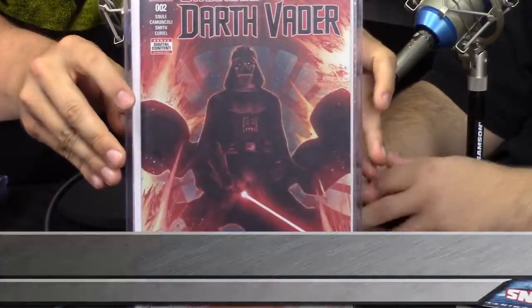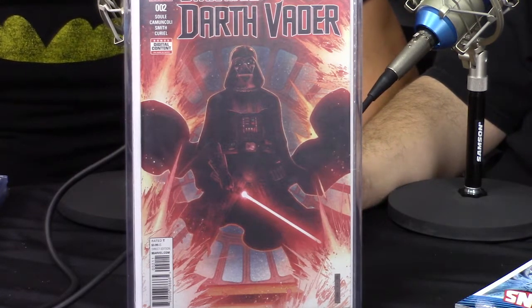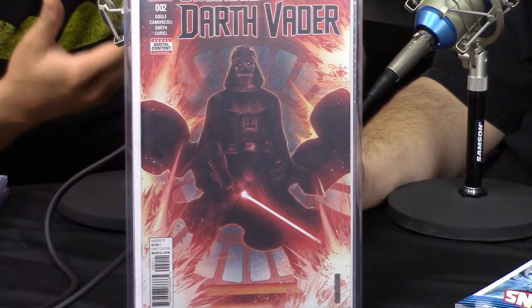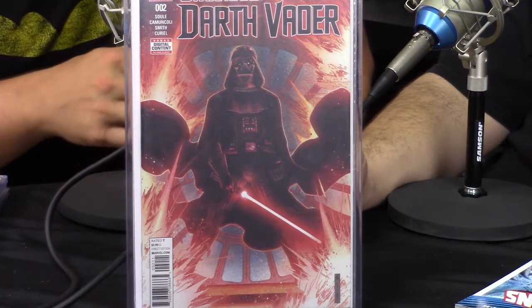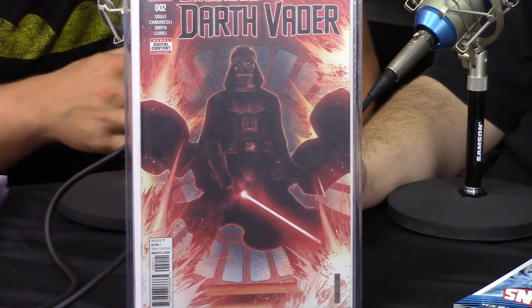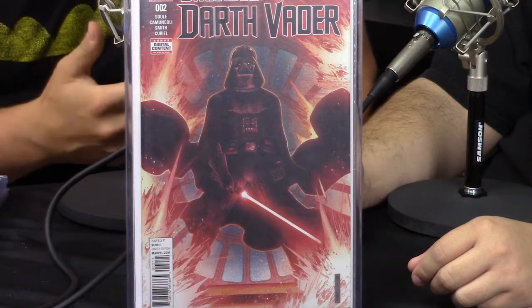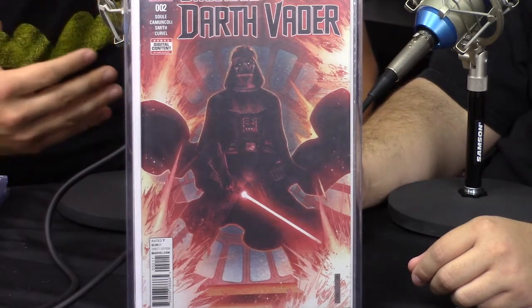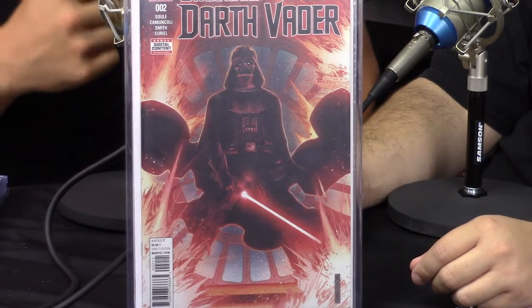But this is just the main cover, and I think it's really just gorgeous. What makes this run so exciting for me is that I'm having a lot more fun with this run than the 2015 run. But the 2015 one was still great. Charles Soule has really locked on to this year one mentality with Vader, and the art is so good. Giuseppe does a great job on the monthly to complement the story with the visuals.